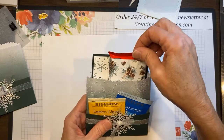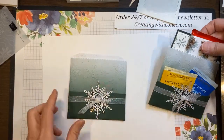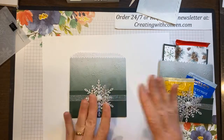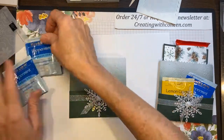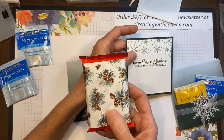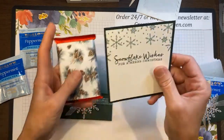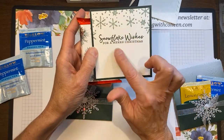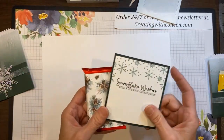Now for the inside, of course, you have to have something sweet. Let me see. Where's my tea bags for this one? Here we go. Well, I'll put them here at the end. So for something sweet, everybody loves a Kit Kat bar, or they should. And then I wanted to put a little card that says Snowflake Wishes for a Merry Christmas. So let's take care of these.